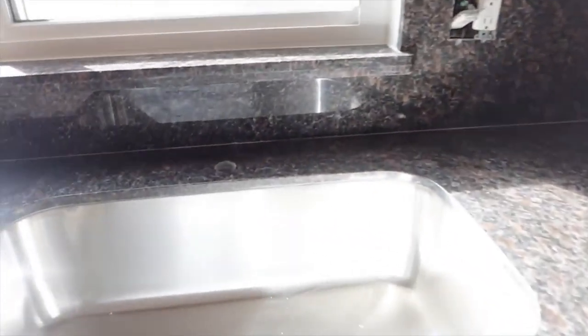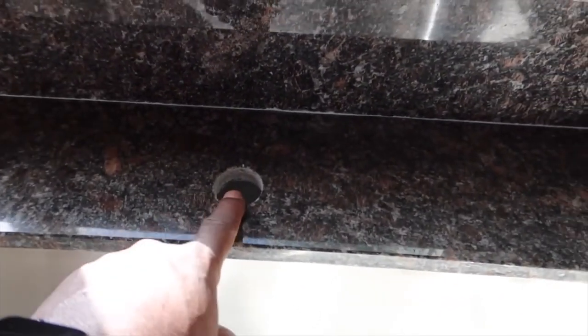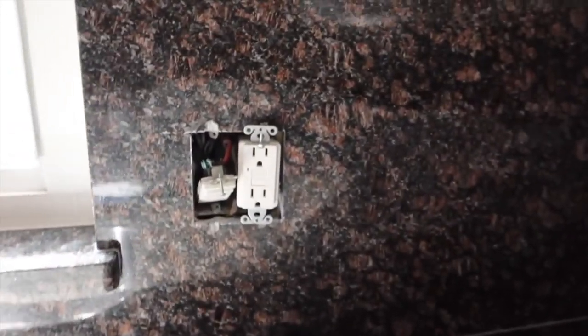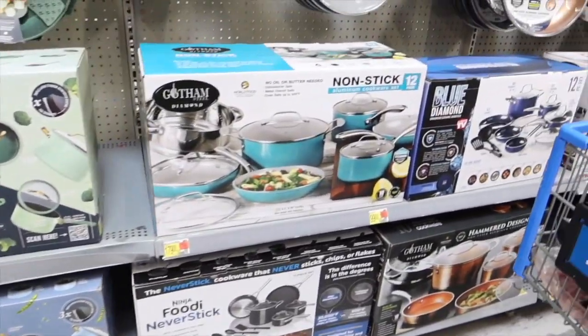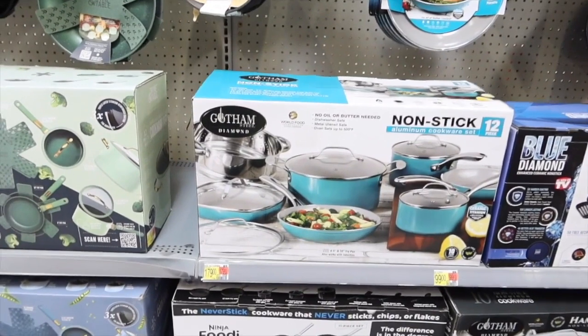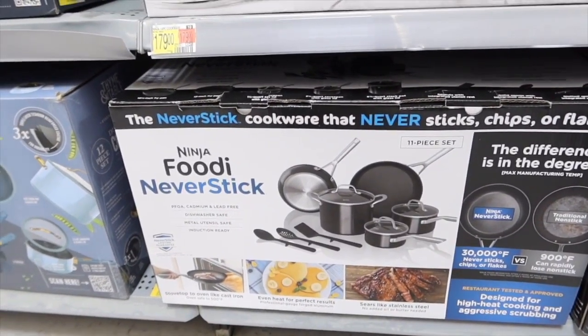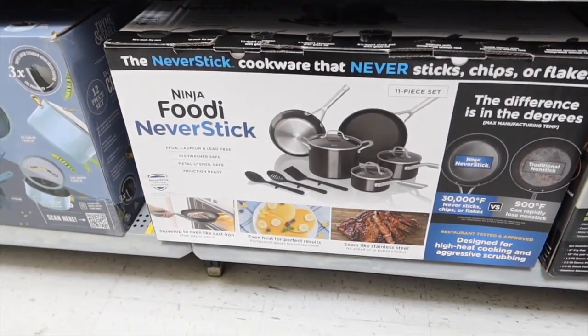By the way, you guys noticed that before the contractors left, they were nice enough to drill this hole in here for the plumbing guy who's going to be installing this sink sometime today. Everything should be done today. And when I say everything, it doesn't mean that we are completely finished. But I want to go with a color like this right here. Why? For obvious reasons, it's the color of the stove. So I want to go with something in that color.